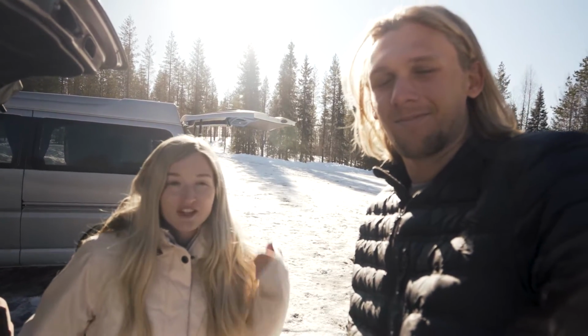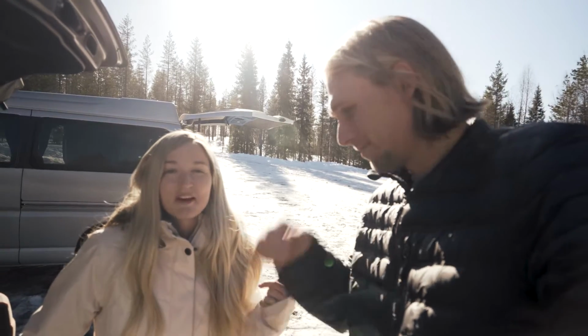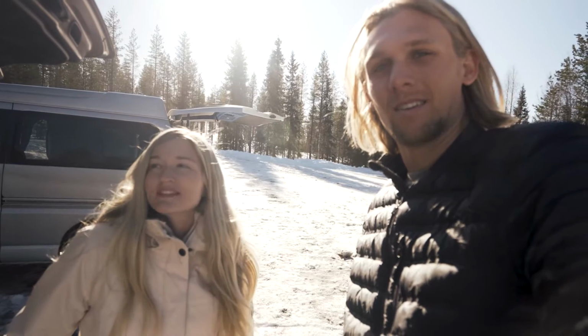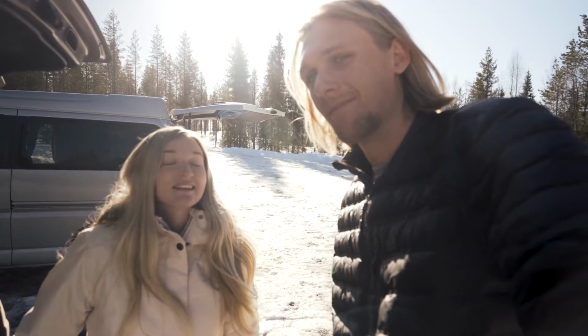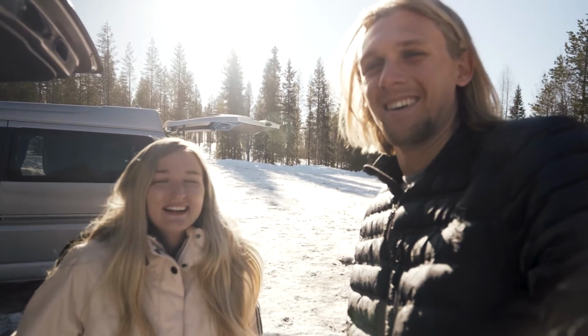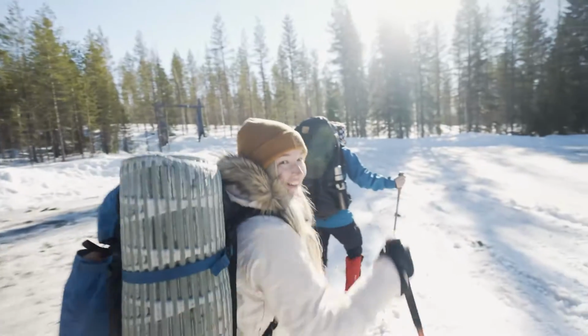But we've got some legit backpacks here that she's prepared for us with our crampons and our hiking boots and our helmets and ropes and ice axes, and oh boy, I don't know what we've gotten into. Should be fun. Here we go.